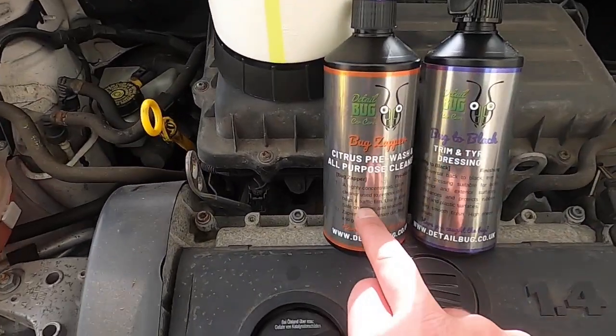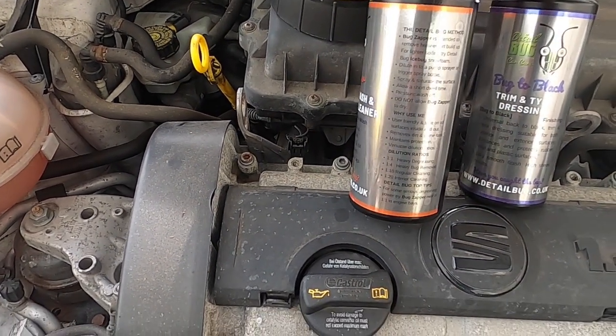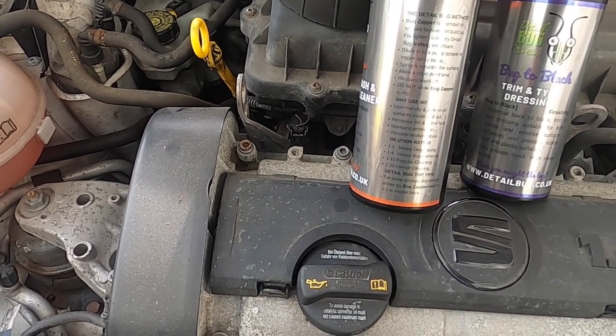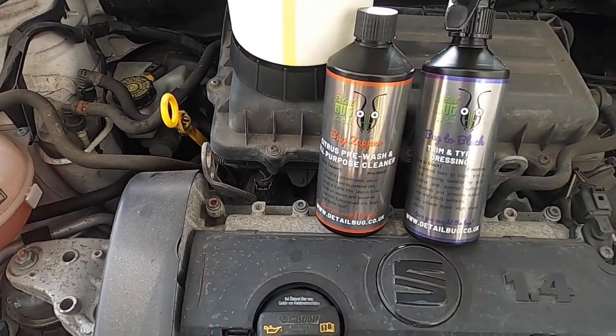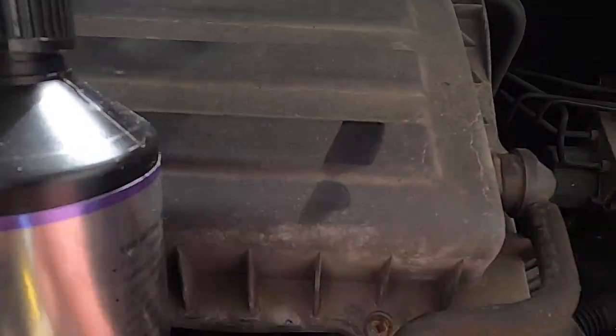We're going to be using the Citrus pre-wash and all-purpose cleaner. Now, there are various dilution ratios. You can go 1:1 for heavy degreasing, down to about 1:20 for interior cleaning. We've mixed this up at about 1:5, which is midway between heavy bug removal and regular cleaning. We're going to be using that basically as an engine degreaser, to see how good it is at targeting all this kind of stuff.